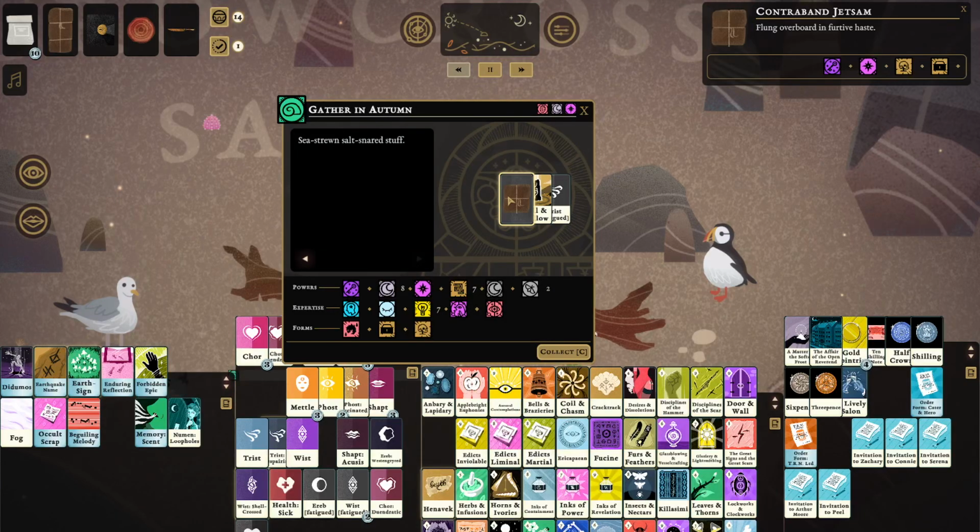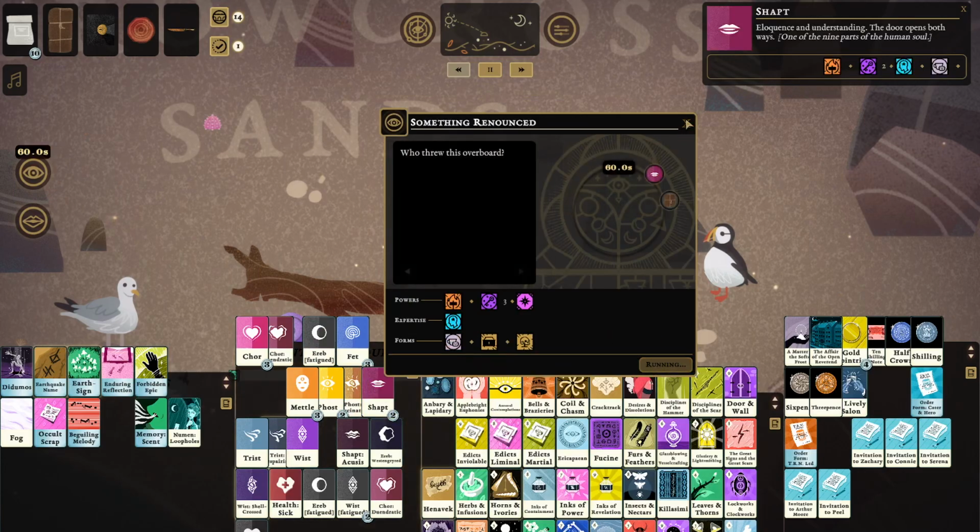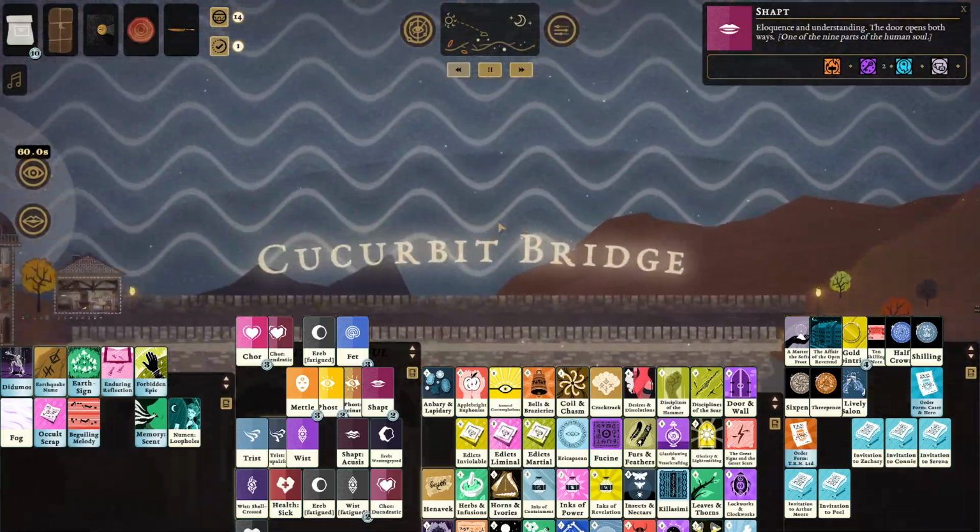We found a contraband jetsam flung overboard in furtive haste. Who threw this overboard? Something renounced.